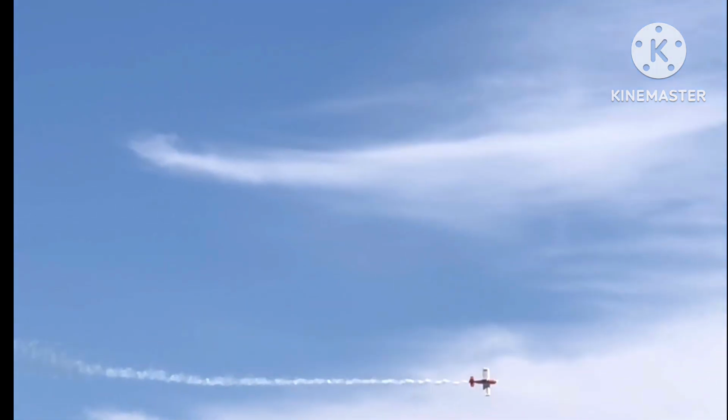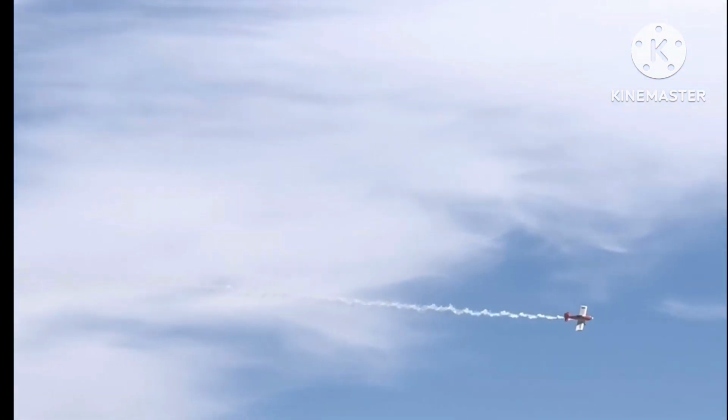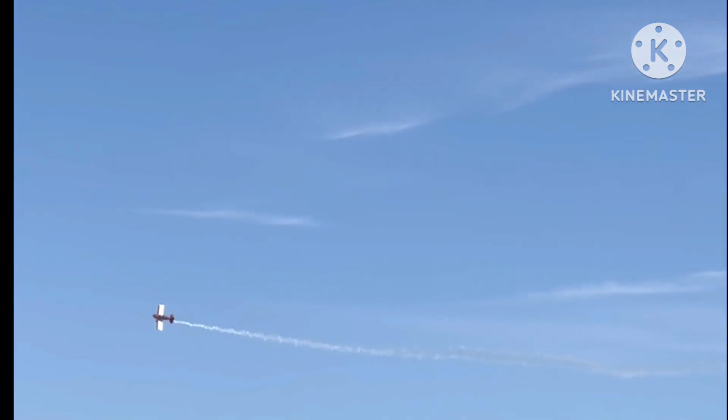Making them pass as they make that switchblade separation. Man, that was a tight, close maneuver. Ladies and gentlemen, get your cameras ready as they come.